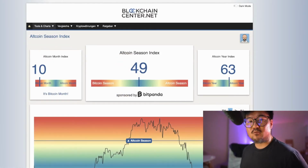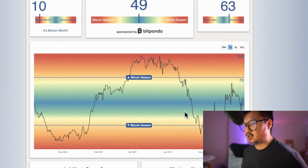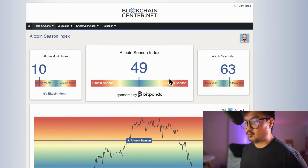You can also check out websites like blockchaincenter.net. So here, between April and June, it turns out more than 75% of the top 50 cryptocurrencies were performing better than Bitcoin over 3 consecutive months. So clearly this is a sign of an altcoin season. Over here, this is telling us that around half of the top 50 coins are performing better than Bitcoin and half worse than Bitcoin. In other words, we're kind of in between at the moment. Not quite a Bitcoin season, not quite an altcoin season just yet either.